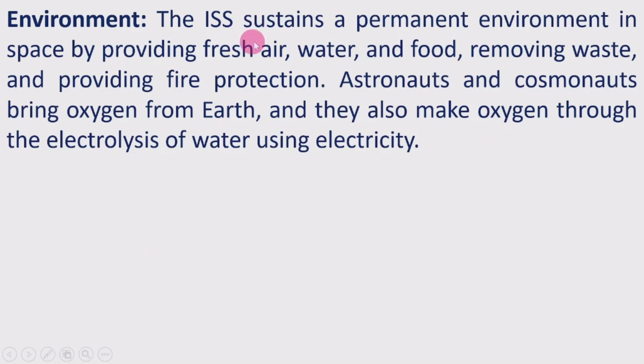Environment. The ISS sustains a permanent environment in space by providing fresh air, water, food, removing waste, and providing fire protection. Inside, fresh air is there. The water is also supplied by the space station, and how it will be collected we will discuss. The food is usually supplied from the Earth every 6 weeks. The astronauts will consume that food and stay healthy for carrying out the different works.